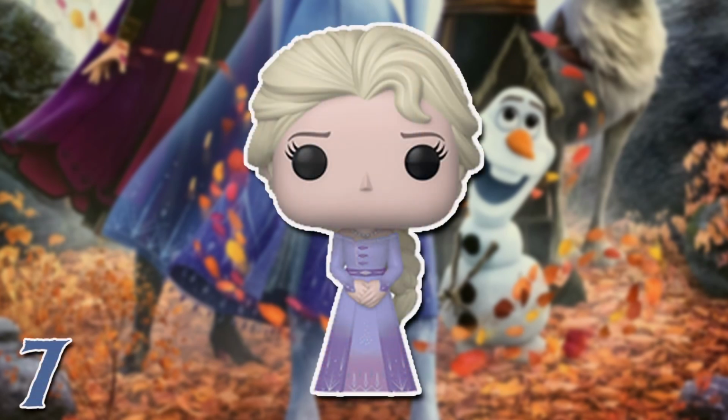Alright, now we're at number 7 here, and you're going to notice that the rest of this list is just a bunch of different versions of Anna and Elsa, so be ready for that, but I'm pretty excited about it because I do love both of those characters. I think they're fantastic, and of course are the stars of the film, but here we have Elsa. This one is the Hot Topic exclusive, and of course the one that would probably be the easiest for me to get is actually the one I like the least.